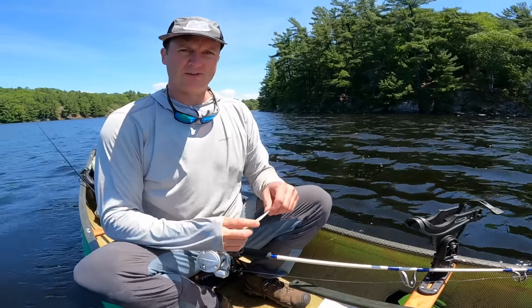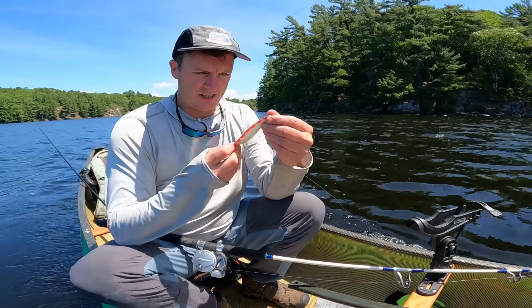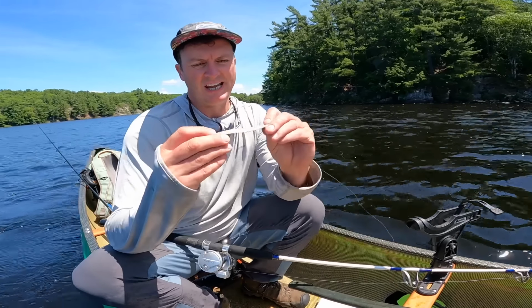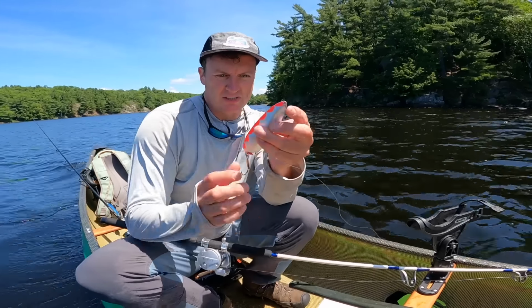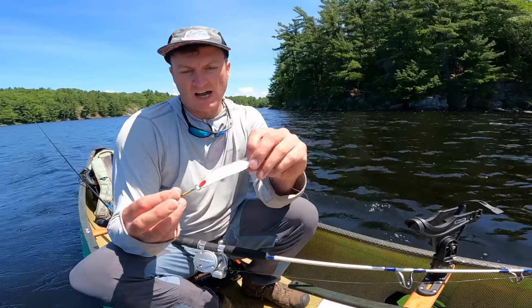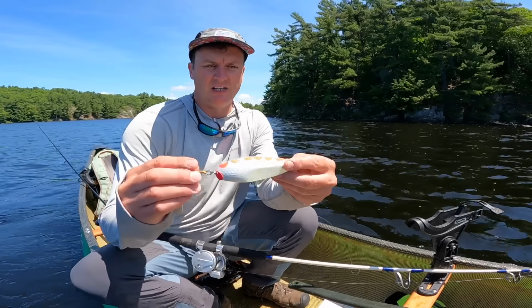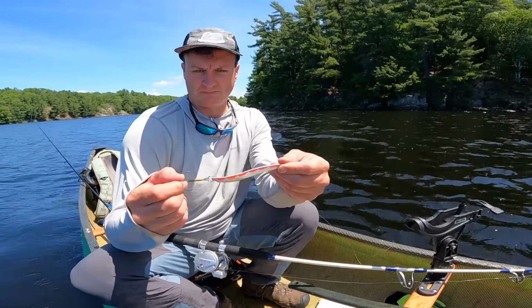And there she goes. So just to show you guys what I caught this on, this is a lucky strike. It is a hand hammered, like 4-inch spoon. It's machine hammered. I really like this for lake trout, and that's what I was using it for. And then as I was reeling it in, quite quickly, a pike hit, and it was 28 inches, nice pike. And anyway, I like that.